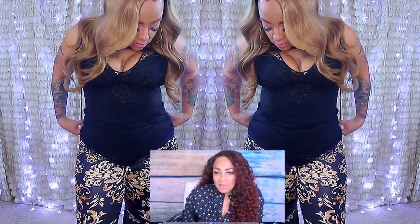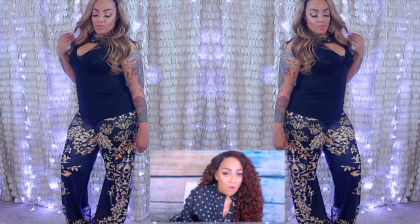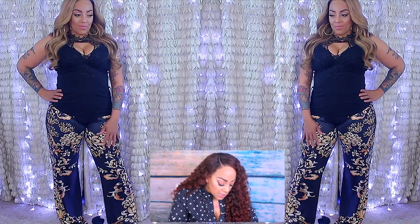It reminds me of something Versace-like, you know? I just think the pants are so pretty. The top that I have on is also from Rosegal, but I do love these pants. It's an elastic waist. Definitely those pants. If you're gonna get something, get those pants.